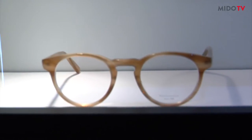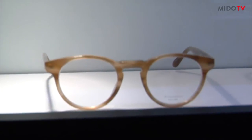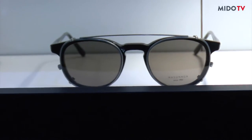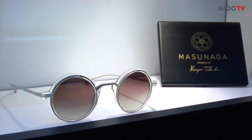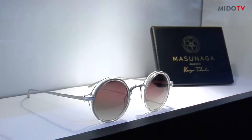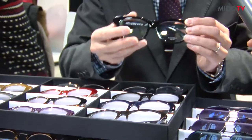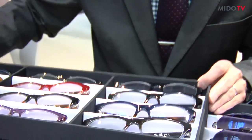So seven barrel hinges, true rivets, laminated temples, and hand-carved acetate. The only difference from that time is that we use acetate now. At the time we used a different material, celluloid. So this is the frame, and it's very durable, made like a tank, right?